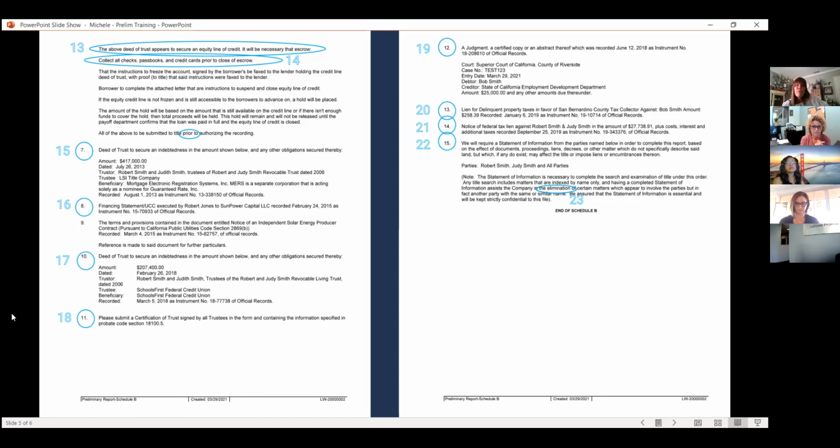So now number 15, we're asking for a statement of information on our sellers. So again, like Shannon had said, it's always nice to have that statement of information, the blank forms in your car, office, or your trunk. We have these available on our website. So it's really nice to be able to have those on hand.